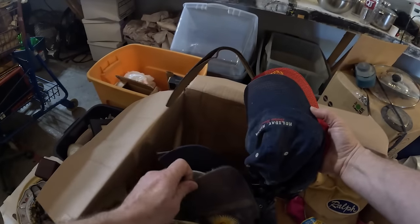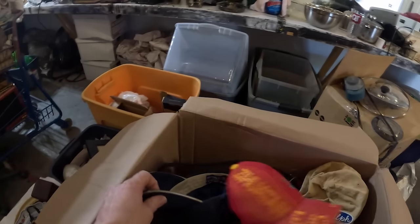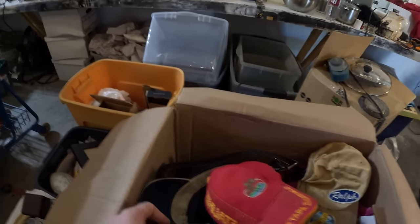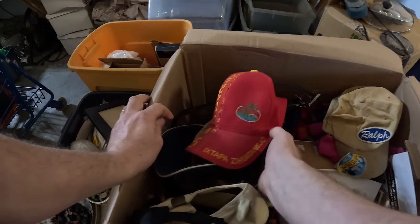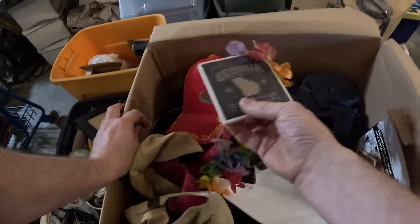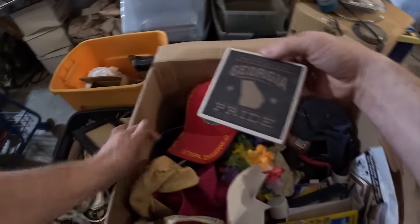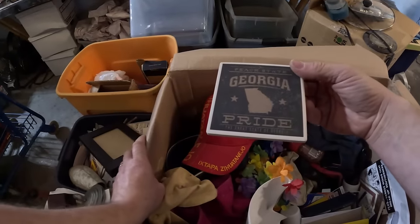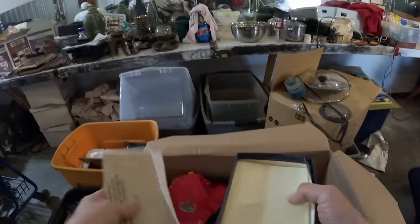Got lots of hats. Holiday, marina. Looks like different hats from traveling. Whatever that is. Zyotan Joe? I don't know. Never heard of that. Georgia Tech. Or no, sorry. Georgia Pride. The Peach State, Georgia Pride. The Great State of Georgia. Okay. Could have sworn I saw another one that said Georgia Tech. Maybe not.